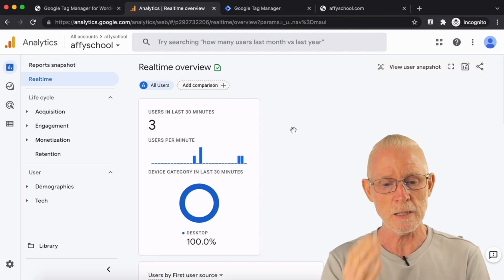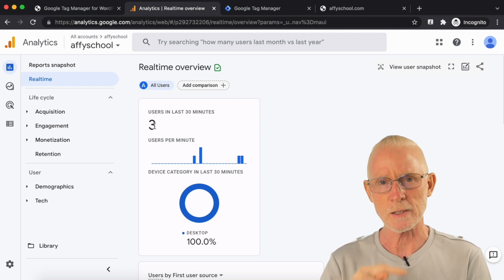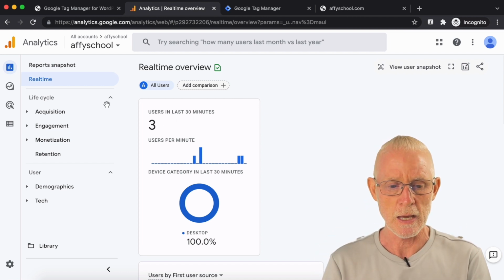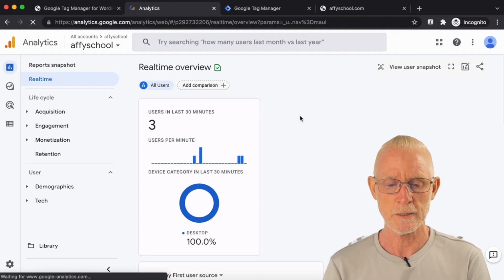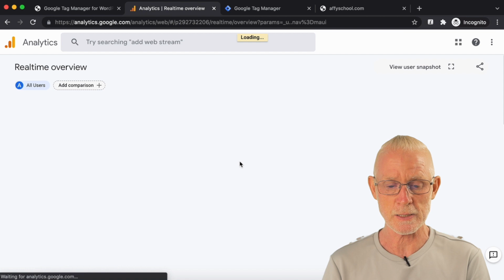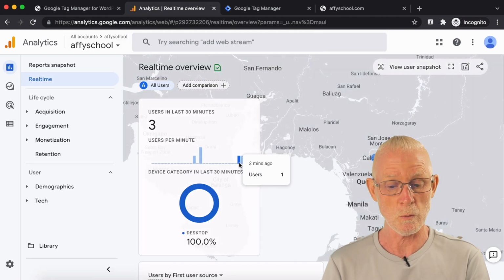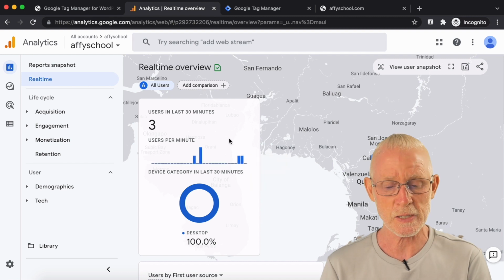It hasn't picked up the other one yet, but basically it will in a second, because sometimes it takes time to play catch up. I can refresh the page if I want. So now there it is. You can actually see it on the right side. There's the 2 little users. Here we go, two users, or 1 user. So it's not picked up the second one yet.